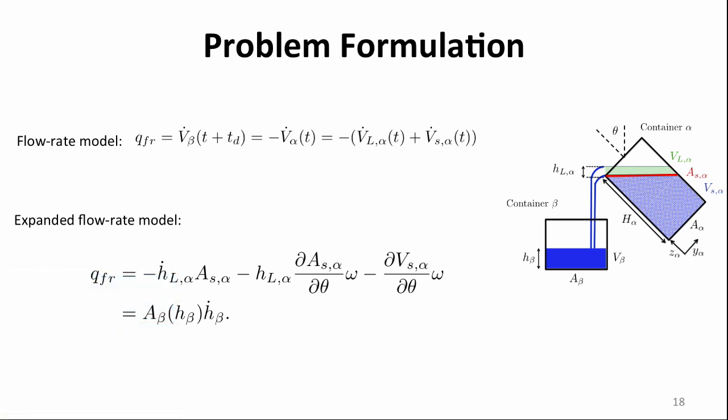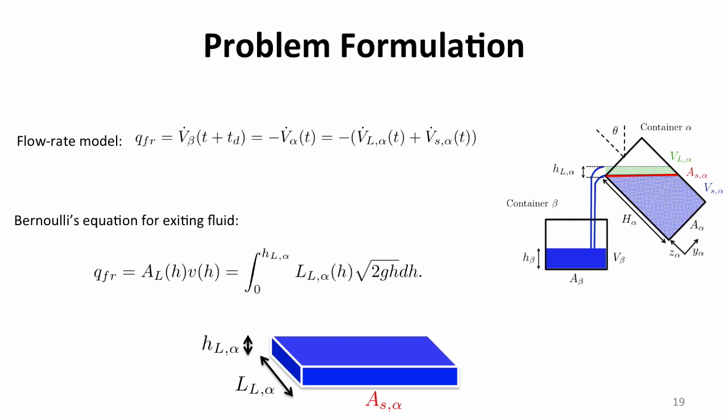And this is very simple. So you have the omega, which is your input, the partial with respect to the area, where here you see this A, as well as the volume below the surface, and then the change of volume above equals the change in the volume inside of the receiver. So Bernoulli comes into play when you want to think about the fluid exiting the container here.